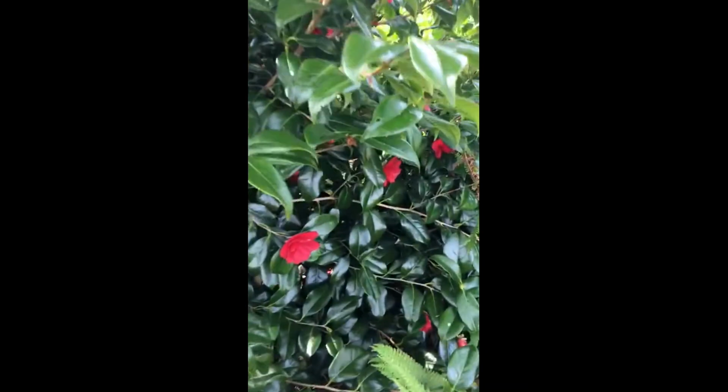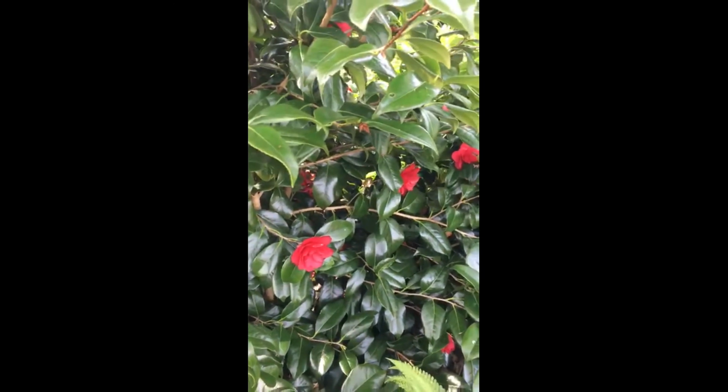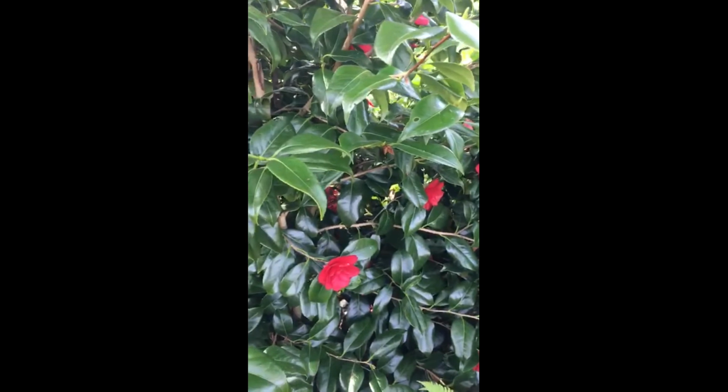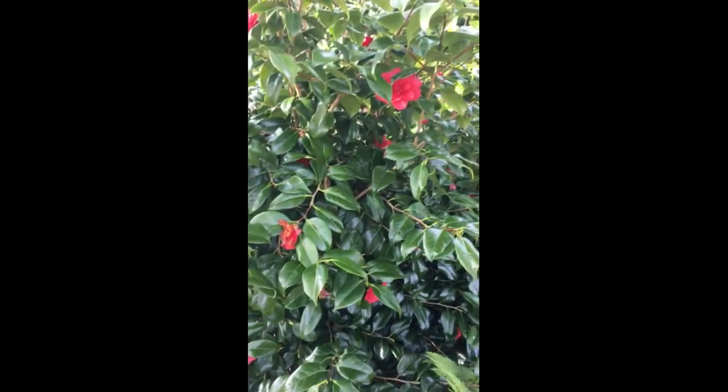And then another plant from Antonga originally would be the camellias. And they do quite well in this kind of a shade as well. So that's a red one called Ace of Hearts. Lovely shiny leaves.